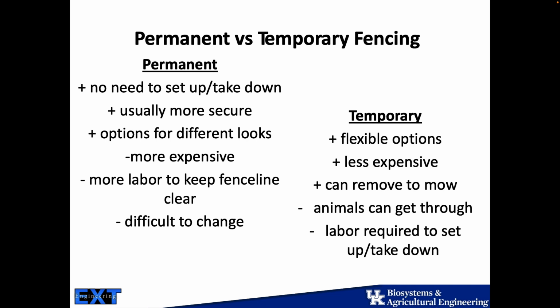But at the end of the day, when you put animals on a farm, you're going to need permanent fencing as well. You're going to have boundaries, you're going to have exclusion areas. Those types of fences a lot of times get put in with permanent fence rather than temporary fence. The benefit of a permanent fence is that you're not taking it up and putting it down. So if it's really a boundary line that's never going to move, that you really want to continuously have a fence on, there's a real benefit to having that permanent fence there.